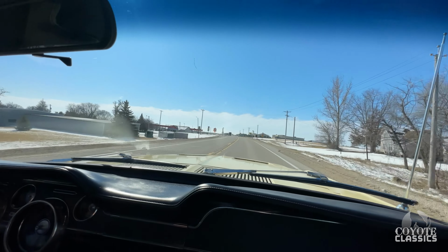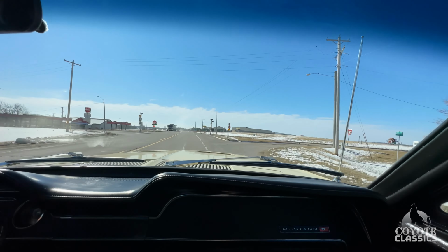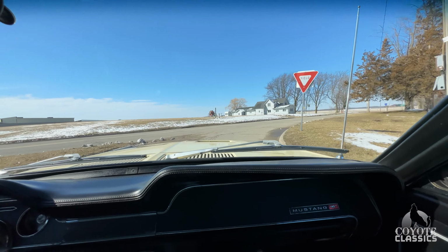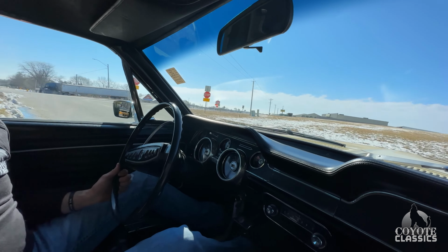Definitely not a butchered up Mustang. One that's had, you know, Frankenstein. A lot of these Mustangs have had so many parts off other cars. Oh, yeah. You know what I mean? They're just cut up and chopped up. And yeah, this one seems like a nice little survivor.